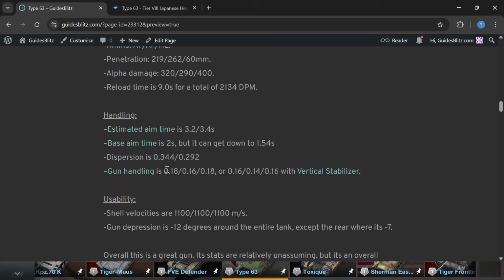It may look good, all being under 0.2, but notice this turret reverse dispersion, 0.18. It's much worse than most other heavy tanks, which generally have between 0.12 or 0.14. Some of them even have 0.1. Generally, this isn't the best gun handling just because of that on-turret traverse dispersion being quite a bit worse than the usual tier 8 heavy tank. But still, it's not terrible gun handling either.